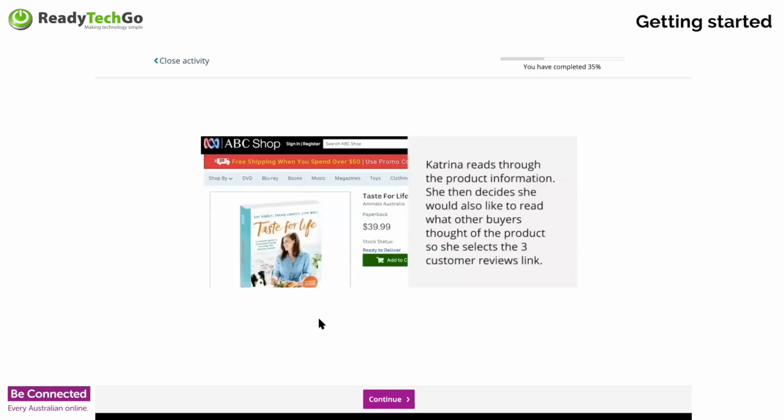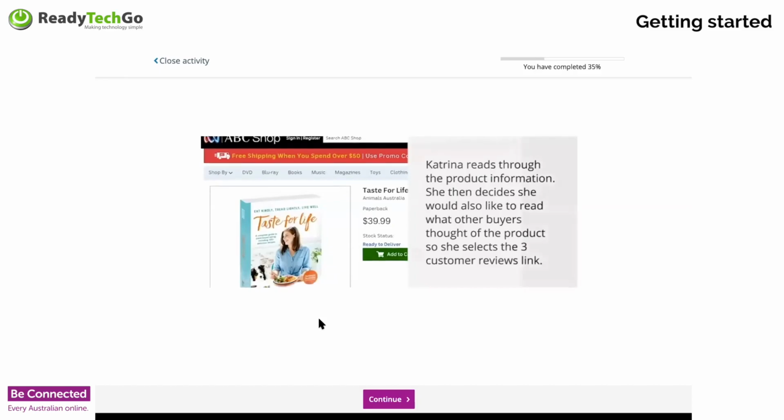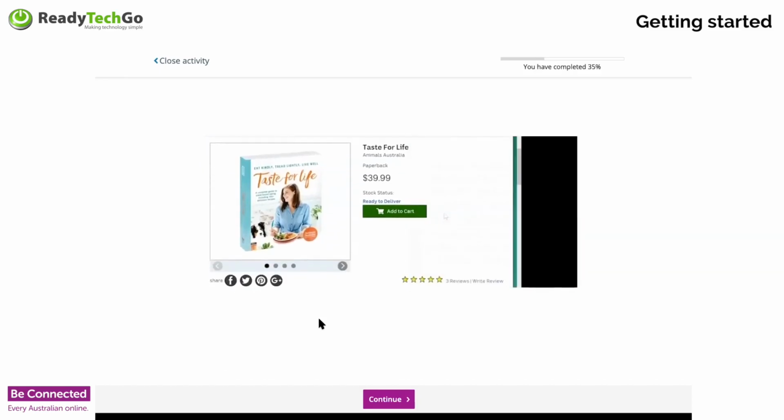Katrina reads through the product information. She then decides she would also like to read what other buyers thought of the product, so she selects the 3 customer reviews link. Customer reviews are a great way to see how good a product is before you buy.